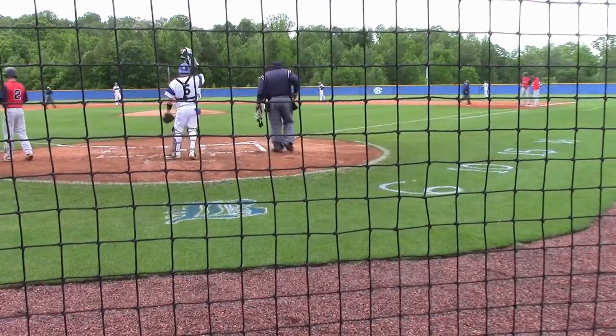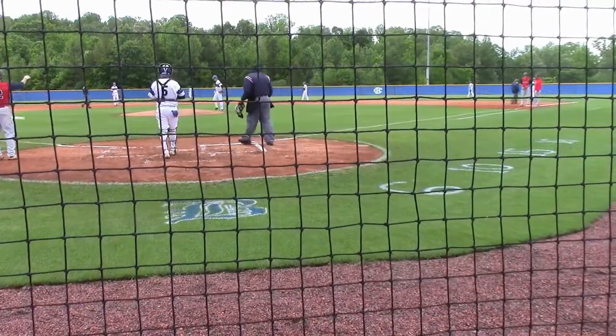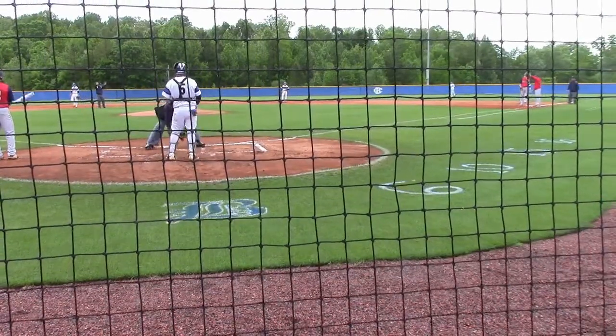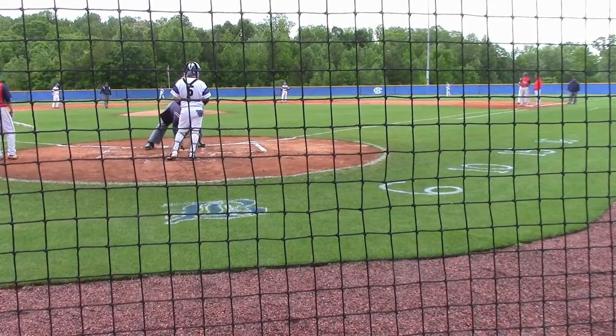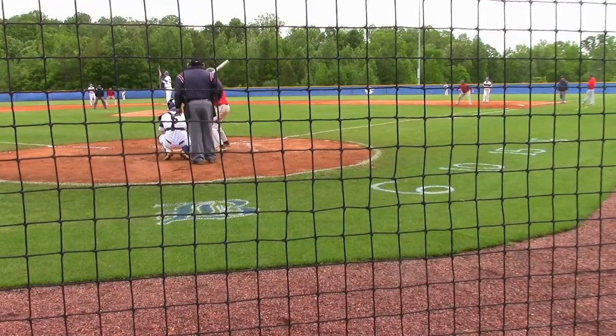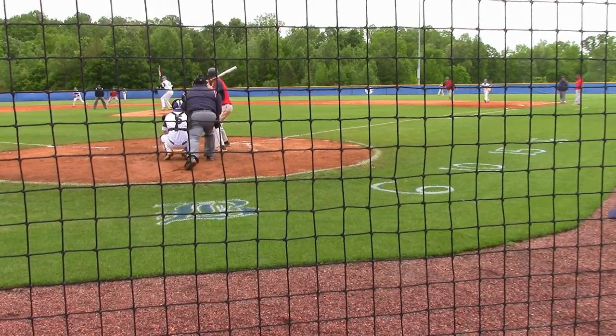Martin Stevens drives in his 11th and 12th runs of the season. If you score that a base hit, and I guess you would, it was a tough hopper over to Judd Roberts near the first base bag. The Dogs are trying to keep this trend going of scoring in every inning since the first.